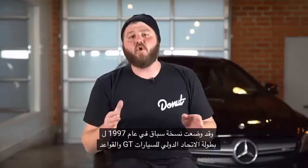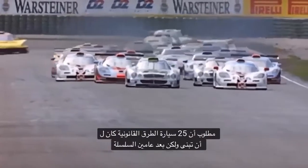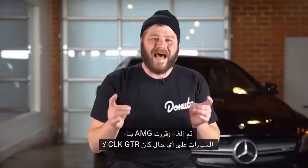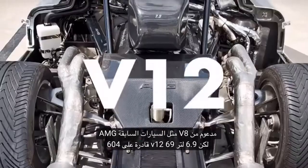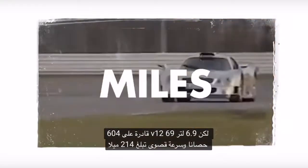The race version was developed in 1997 for the FIA's GT Championship, and the rules required that 25 road legal cars had to be built. But after 2 years, the series was canceled and AMG decided to build the cars anyway. The CLK GTR was not powered by a V8 like AMG's previous cars, but a 6.9 liter V12 capable of 604 horsepower and a top speed of 214 miles per hour.